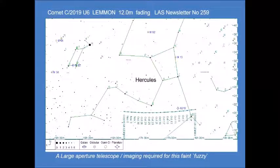We also have a very faint comet, 2019 U6 Lemmon. Lemmon refers to Mount Lemmon, the survey observatory which found the object back in 2019. It's past its June perihelion date. It's now fading. It's now about 12th magnitude. I've put it in for reference. If you do want to have a look at it, you need a large telescope to find it, or use some imaging equipment to image the comet as a fuzzy comet coma.